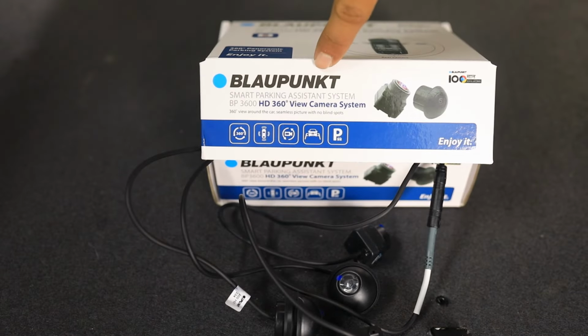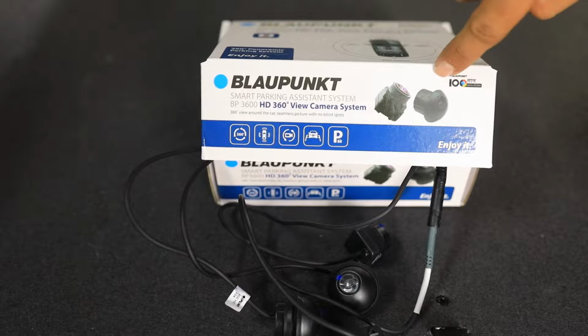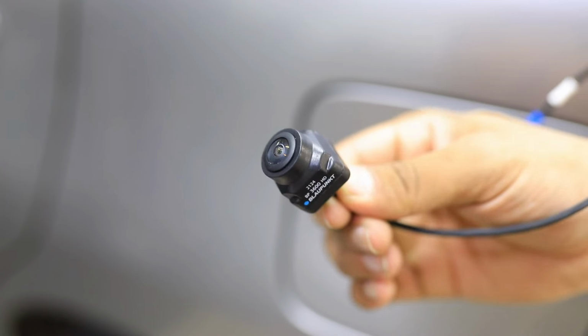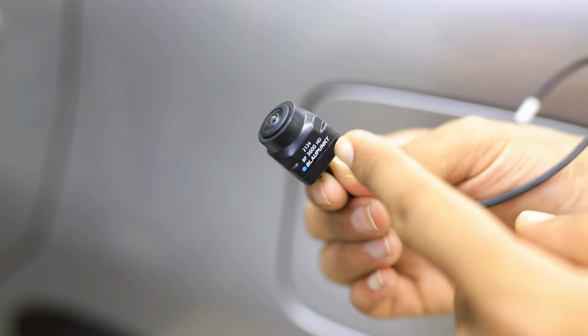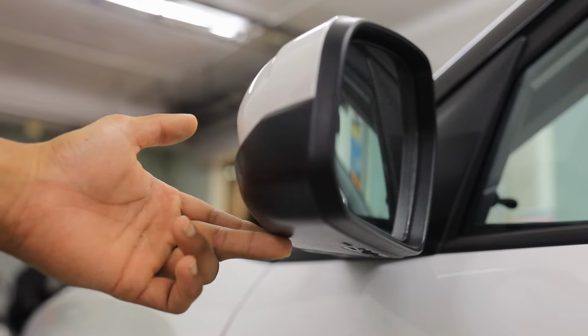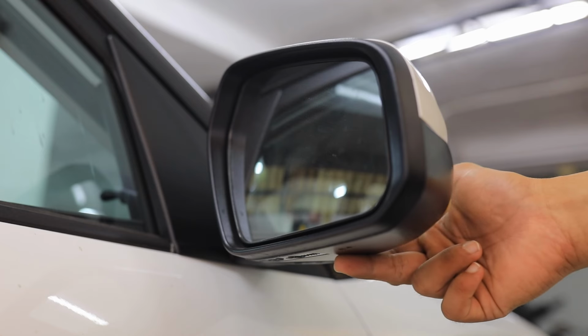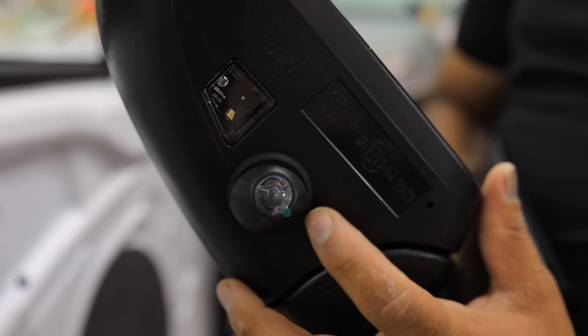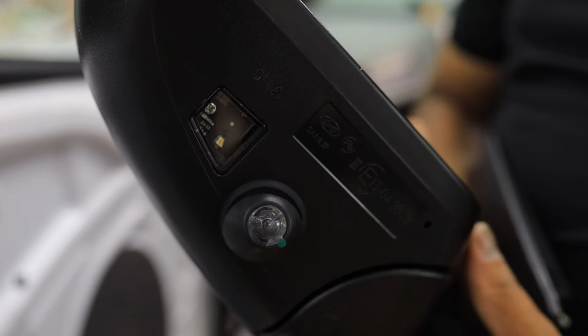To complement the new radio system, we have installed the Blaupunkt 360-degree camera with calibration. This comprehensive camera system ensures you have a complete view around your vehicle, making parking and maneuvering in tight spaces much safer and more convenient. The calibration process ensures that the camera views are perfectly aligned for accurate representation.